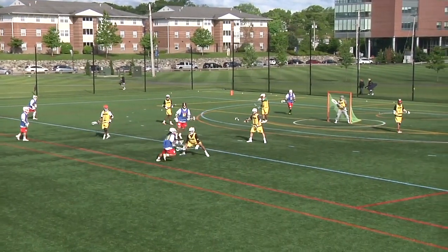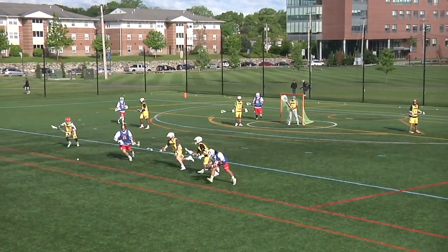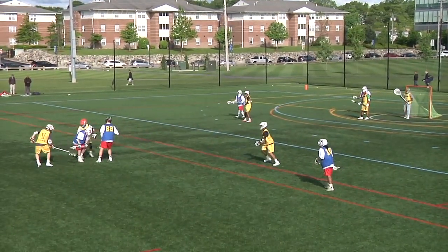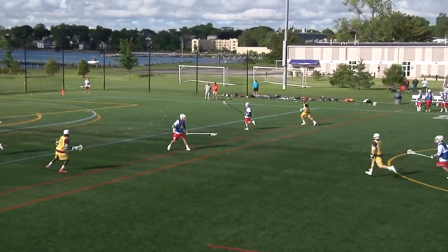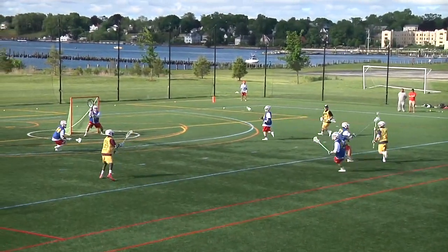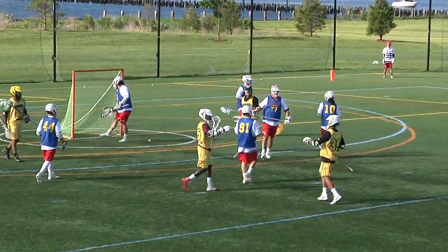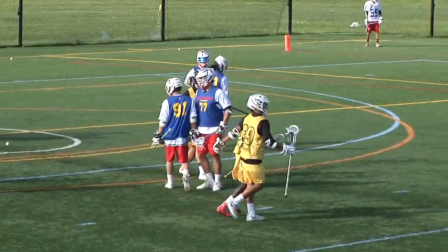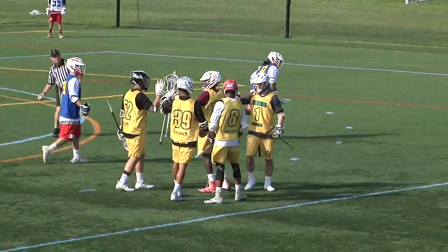And another dodge coming up here. Takes the alley. Good physical defense there from Jamaica, putting the ball on the floor. And a great ground ball there. Short, odd man situation, and an excellent goal in transition. That's almost a mirror image of the first goal that Jamaica scored against Greece.